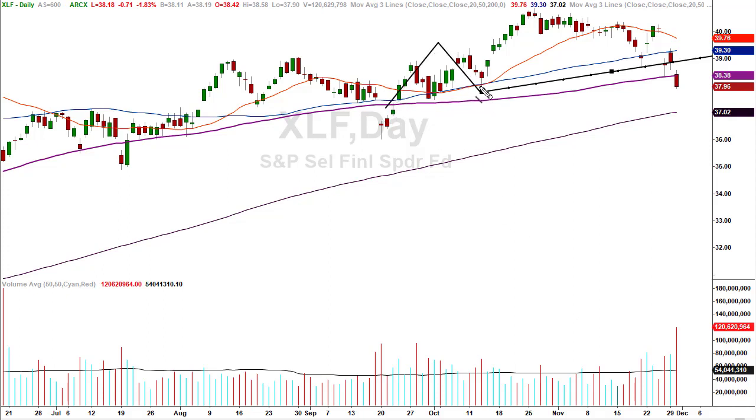Want to make a case for a head and shoulders pattern? I'll show you the case. Here's a left shoulder. Here's a neckline that I've already drawn in. Here's your head, right? It's a big kind of head. It's kind of like a Frankenstein head. And then here's your right shoulder. And from a technical perspective, you're in business. What's the target? It's a ballpark number, 35.30. It's a give or take.